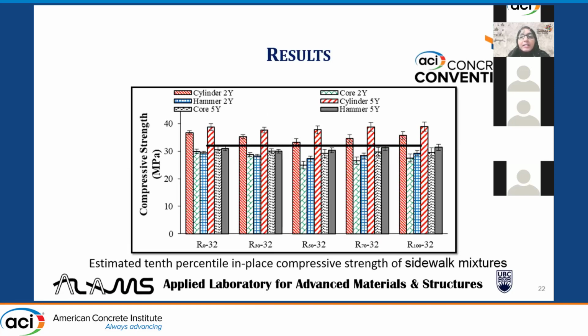Like the previous slide, this slide shows estimated 10 percentile in-place compressive strength of sidewalk mixtures. Estimates of in-place compressive strength from core correlation and hammer reference curves are very close for R032 and R30-32. They are similar to the foundation concrete, but with increased percentage substitution of RCA. Core correlation results are the lowest with higher standard deviation.